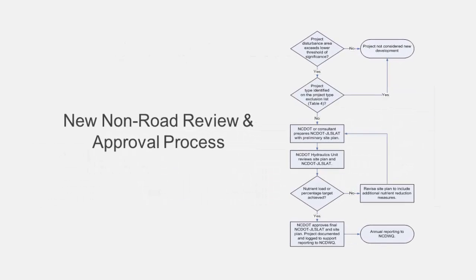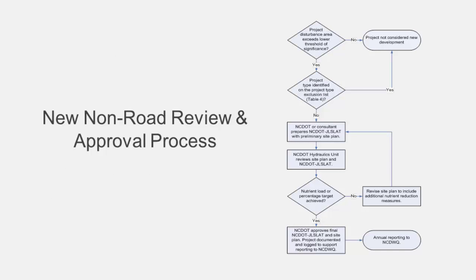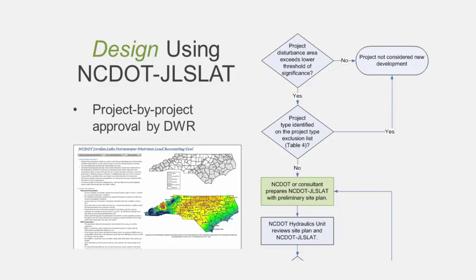The process for demonstrating compliance with new non-road development requirements involves 3 key steps. First, the project engineer determines if the new project is subject to new non-road development requirements. After verifying this is the case, engineers prepare site design and use the nutrient accounting tool to check compliance with the annual load targets or percent reduction targets. If the accounting tool shows that the targets are not achieved, the engineer revises the site plan and considers alternatives that would allow the site to achieve compliance.